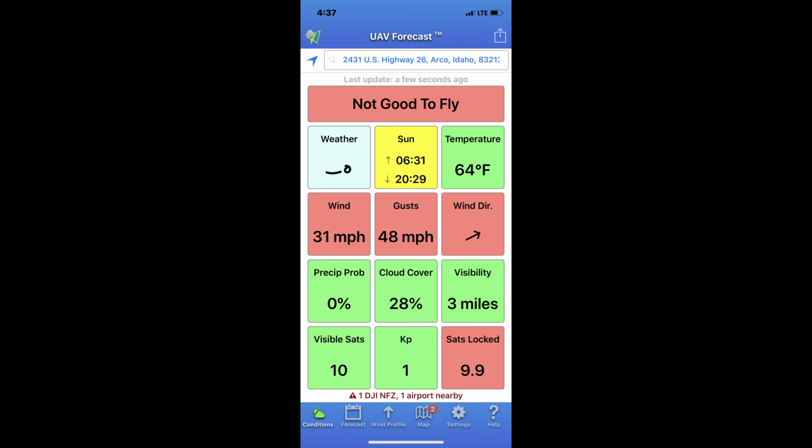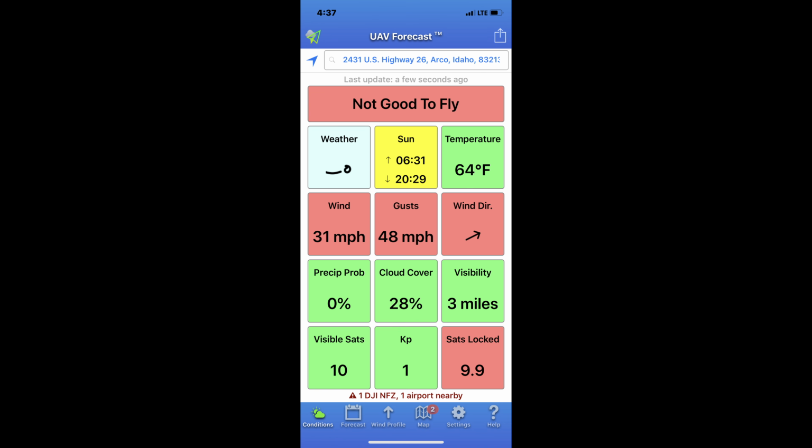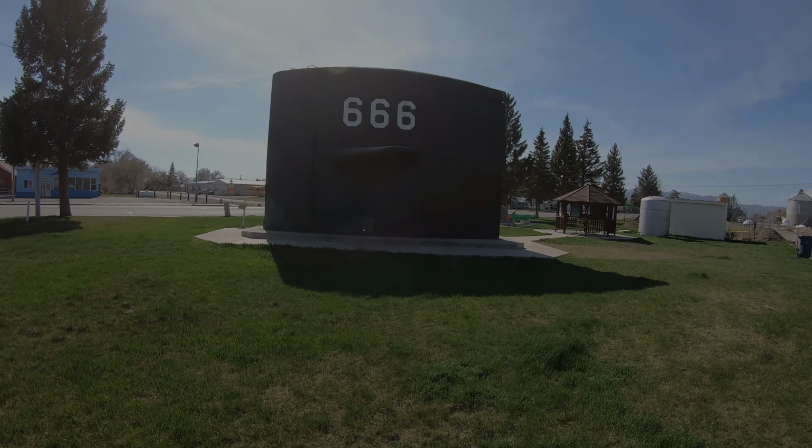Well, we made it to Arco, but as you can see, it was unbelievably windy there. So I'd intended to fly the Spark, but obviously declined to do so based on the wind. In any case, this is kind of interesting.